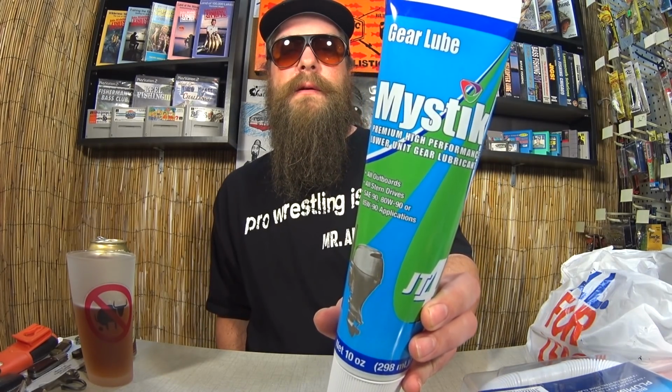All right, this is not a fishing lure, but it is an important item, especially when you have a boat. That is Mystic Gear Lube. It says here it delivers effective and extreme pressure lubrication and corrosion protection under marine conditions. This is a lowercase lubrication here. When you're replacing the impeller, you might as well see if you need some of this. Let's see what else we got.